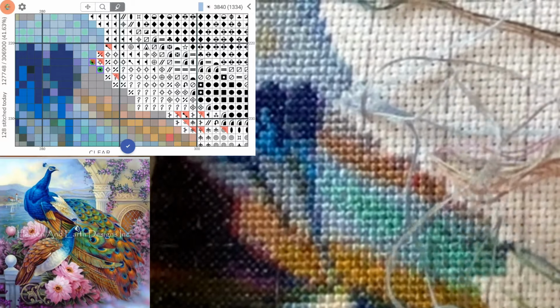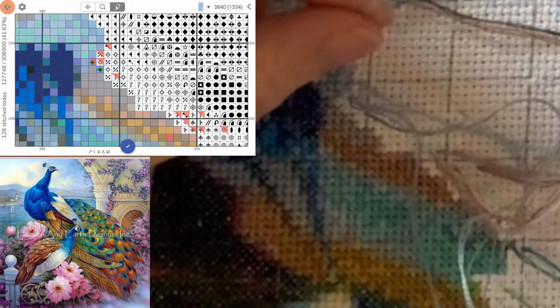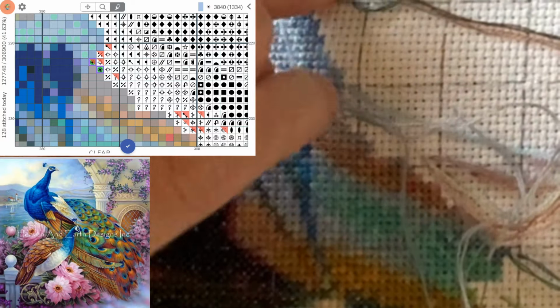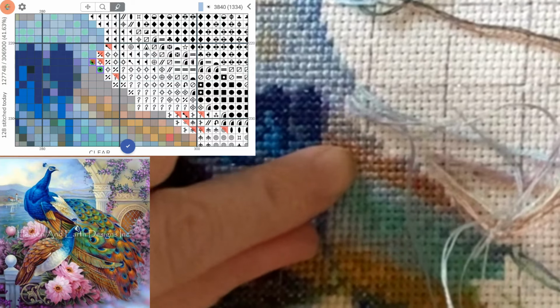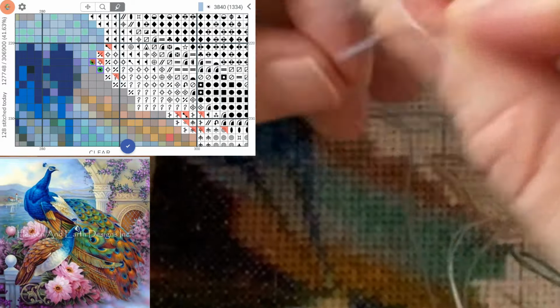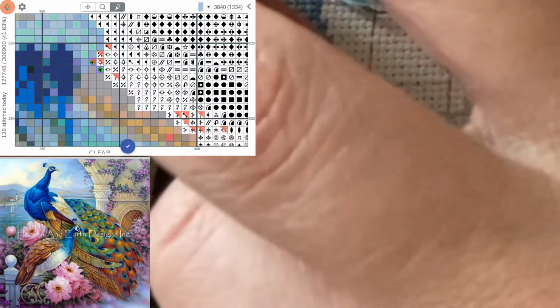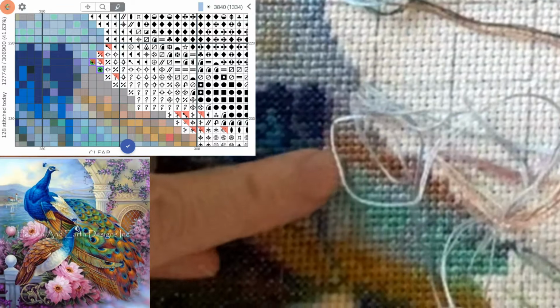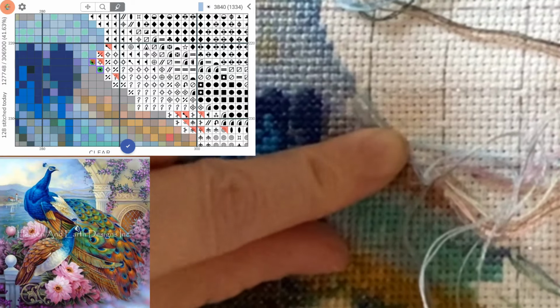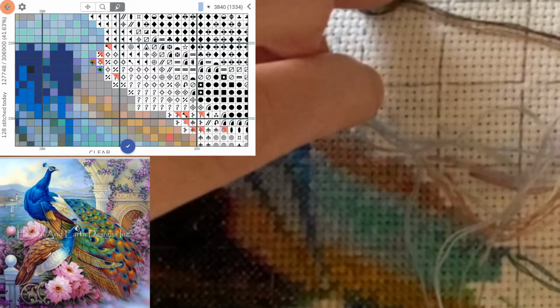There, so I did that so I could do those two in a row. Did stay threaded. And then be done with that thread at once. Oops. Rats. That's one hazard of working with shorter pieces, they can get unthreaded a lot more easily. Pull just a little bit too hard.